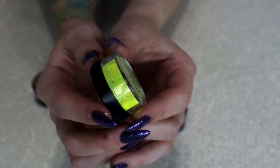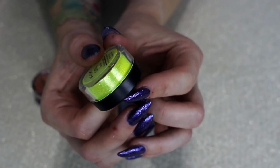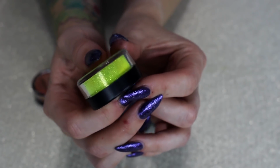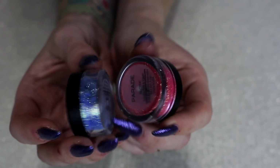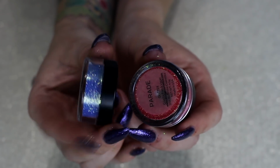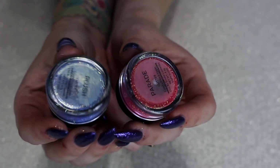Oh, Bright Side is one of my favorites. Just look at how bright this glitter is. This one I'm gonna keep. This one I love and I wanna use it more. Next we have Parade and Plush. Parade is a pink with green going through it, and the Plush one is a blue with some greeny color going through it.